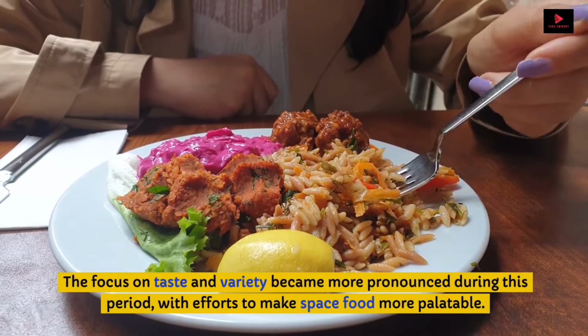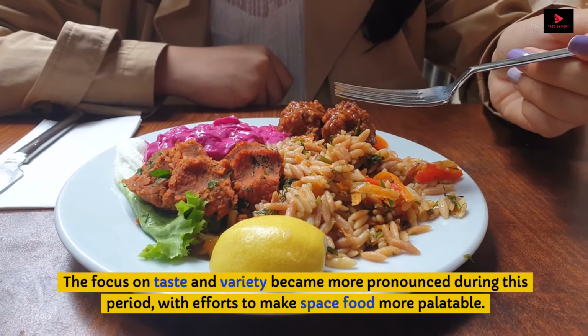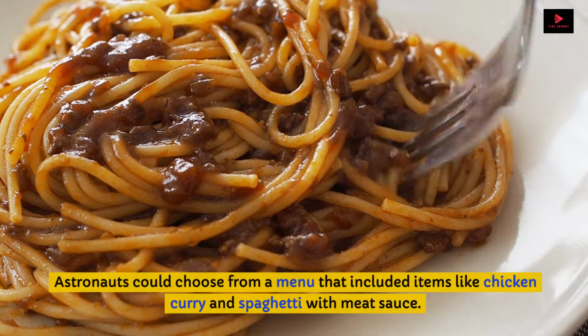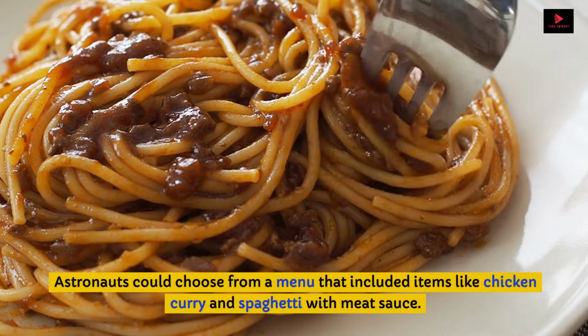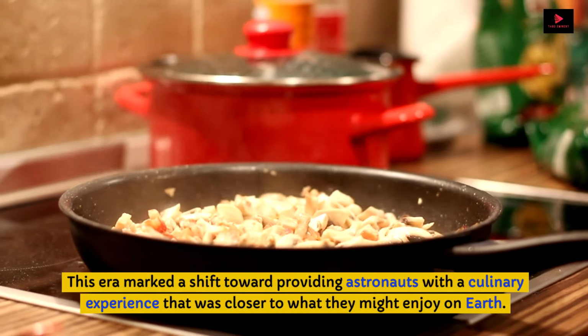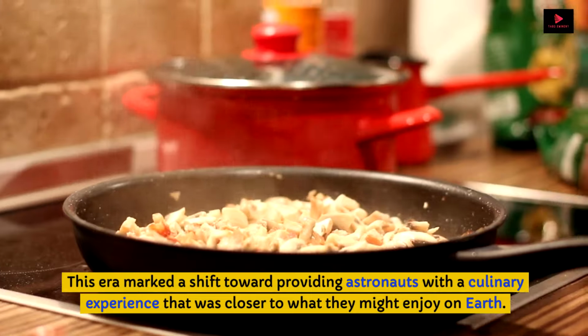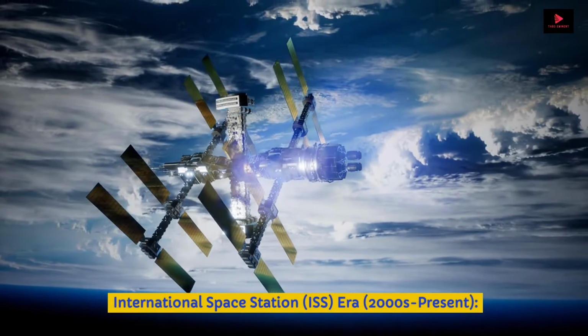The focus on taste and variety became more pronounced during this period, with efforts to make space food more palatable. Astronauts could choose from a menu that included items like chicken curry and spaghetti with meat sauce. This era marked a shift toward providing astronauts with a culinary experience that was closer to what they might enjoy on Earth.